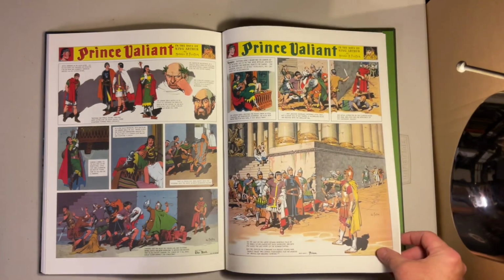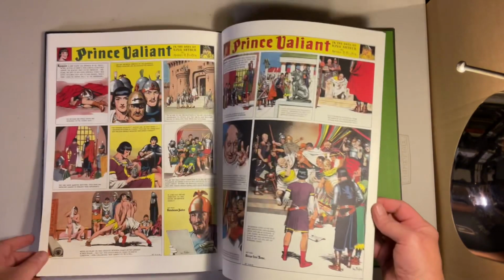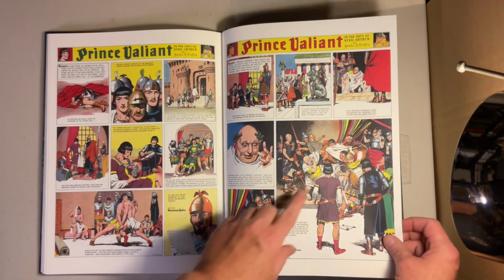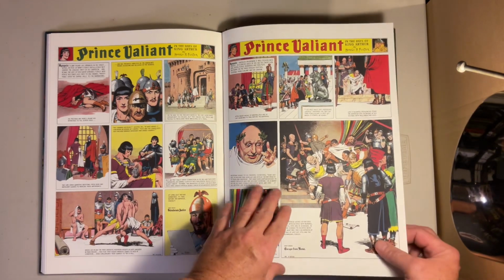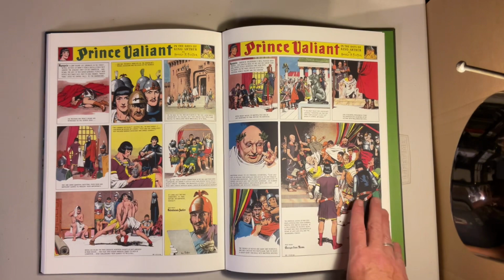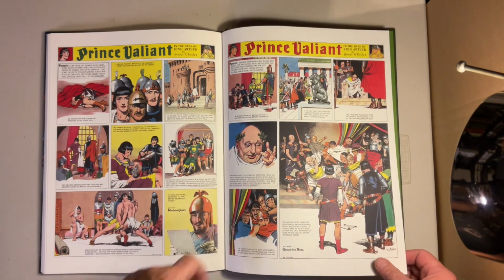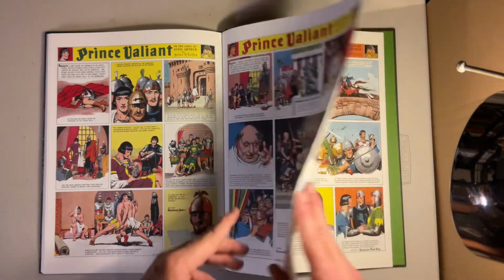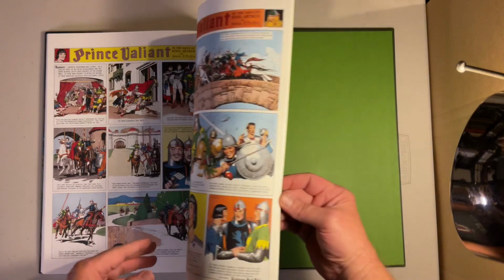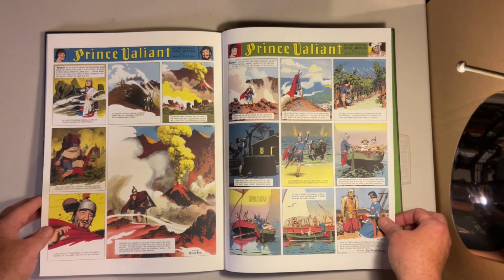Here he is in Rome, makes his way to Rome, fighting Roman soldiers, dealing with the murder of the Emperor Valentine, even though, of course, in real life he wasn't murdered like this. I believe he died of a stroke. I'm not sure. I think he was actually out on a battle and had a stroke. I'd have to check. But we can see just fantastic, fantastic artwork.